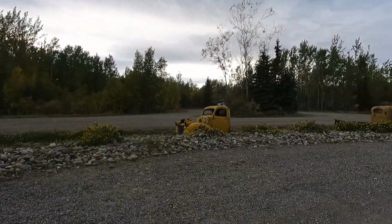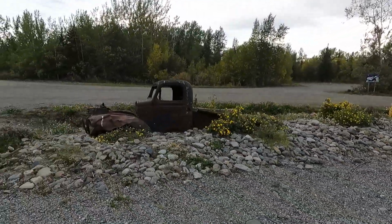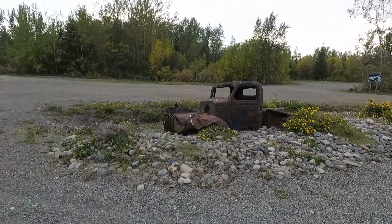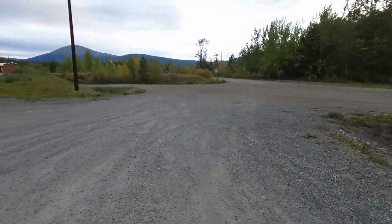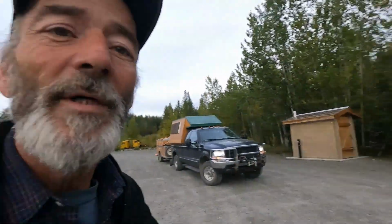So there's some more old relics here that made the journey but didn't make the journey all the way home. And there's a couple more over there. But we hope you guys enjoy the videos. It's a little hard to take videos when you're trying to keep both hands on the wheel and one hand for the gear shift, and you only have two hands. So I did what I could, and I hope you enjoyed.